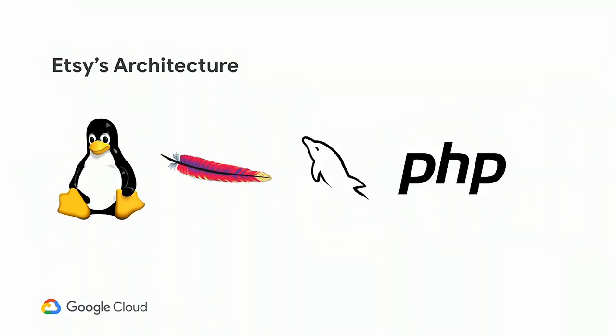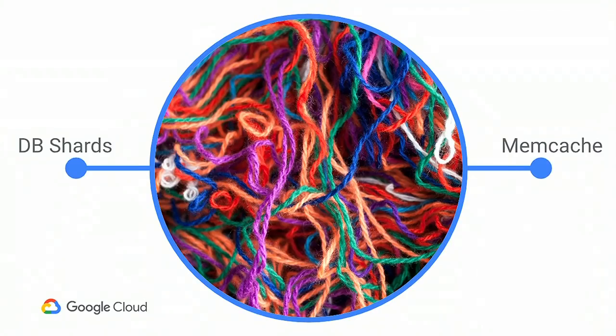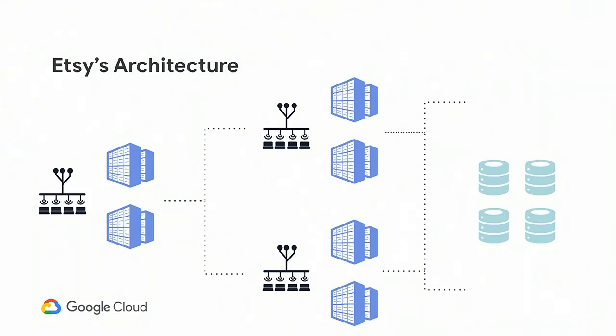So just to segue a little bit into the Etsy architecture. We've been around for a long time. We're a LAMP stack. That was the hottest thing to do in 2005: Linux, Apache, PHP, MySQL. And because we've been around for so long, we have a giant monolith. It's held together by our monolithic shards, and then Memcache is our primary caching tier. And the code is all sorts of tangles, which are really hard to figure out, and sometimes causes some issues. But the good thing about the Etsy architecture is that the systems diagram is relatively straightforward.